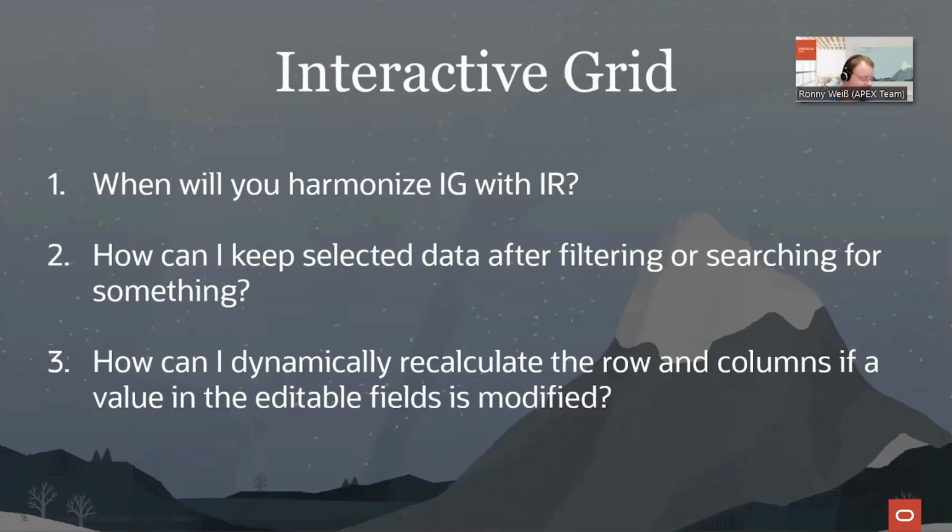Yes, thank you, Mark. How can I keep selected data after filtering or searching for something? You can do that because you have access to the model that is behind the interactive grid, but you have to handle it with JavaScript. My tip is please download the sample app for interactive grids. There is a page with multiple selection, and on that page you find a dynamic action with some JavaScript code that helps you with this problem.